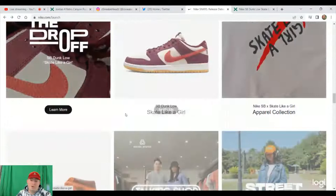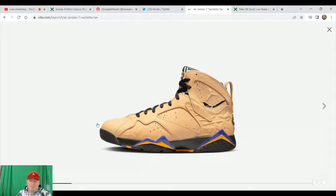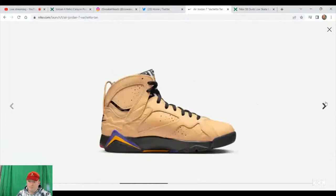Well, let's look at Vakeda Tan. I like this. I'm not going to go for it, but it looks great. That's not bad at all.